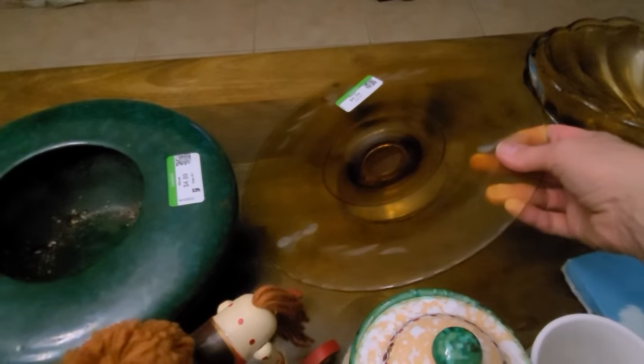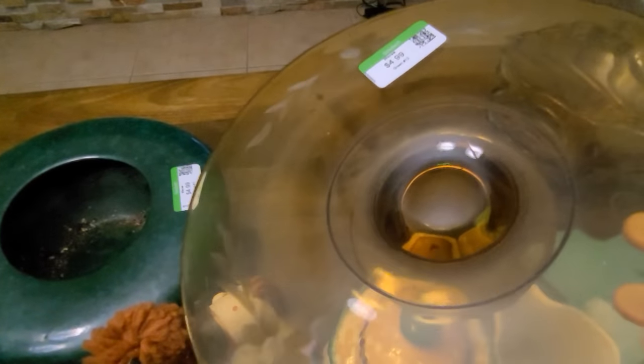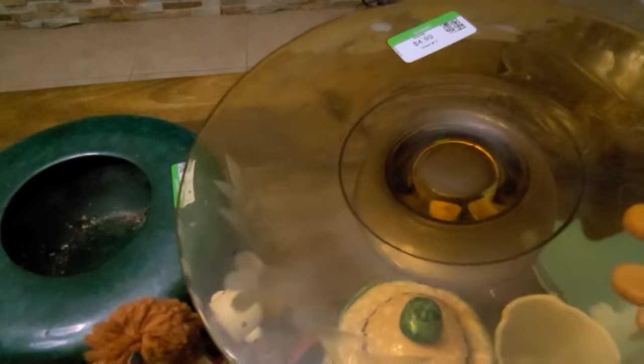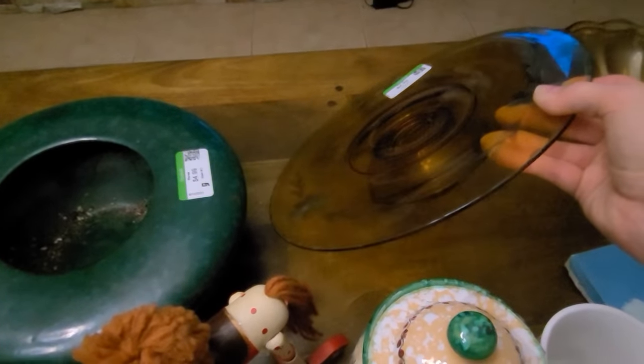Here is our beautiful cake plate. Pedestal cake plate here, amber with etched flowers all around. As you can see, I paid $5 for it. I'm going to ask $28.